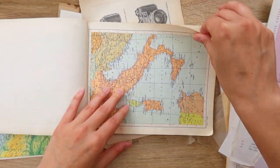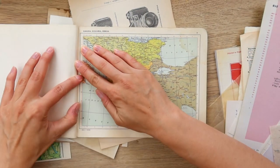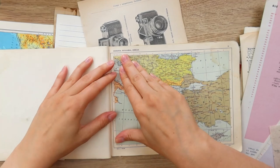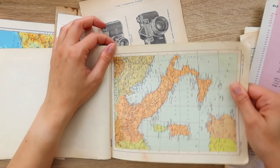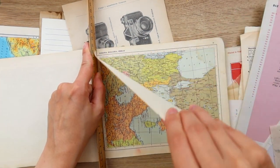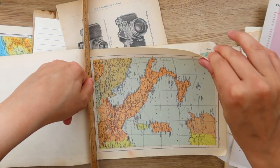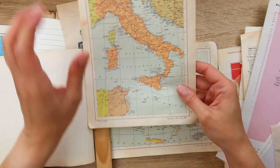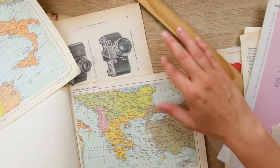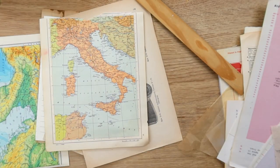How about I just take this page? Now, how do I, I don't know if they are sewn or if they are glued, or even maybe I think I'm going to take a ruler and do it like that. Yep, much better. A little bit torn, but we have our Malta here, so one of those at least. Yeah, I really like this small atlas.